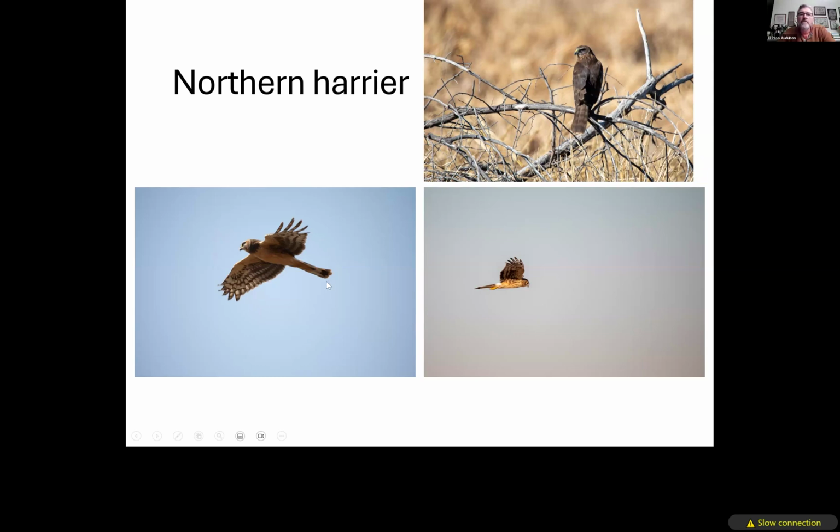And they have really long tails. A lot of the ones that we see are females. They're the brown morph. Males are gray, and for whatever reason, we don't see them as often around here.